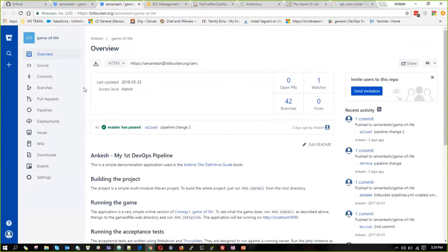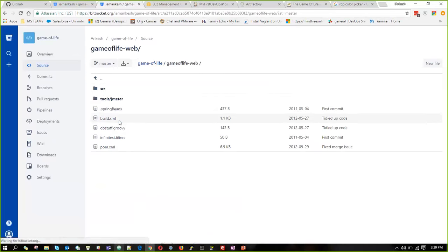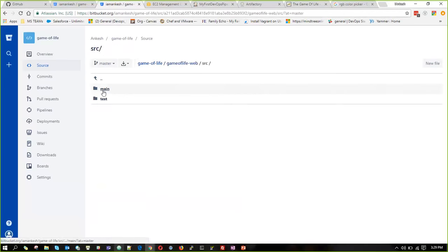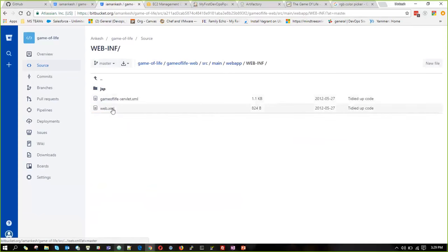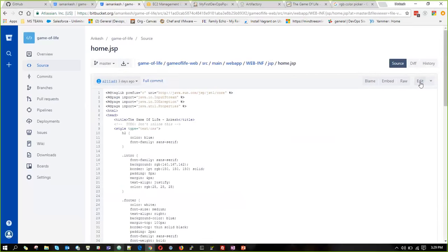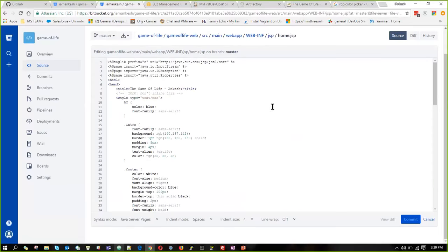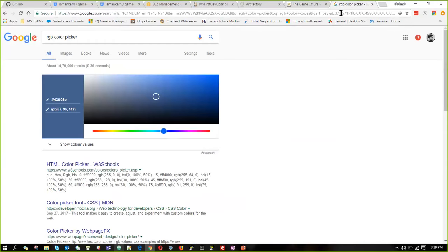I am quickly going into my source code repository, where the whole configuration of the page is written. So it's the JSP page, and I'm going to edit it. You can see the color is somewhat greenish. I will quickly go and change the color to red. I want this blood red to be there.